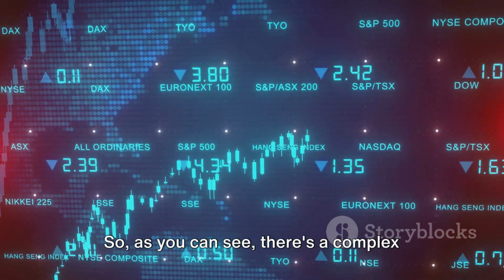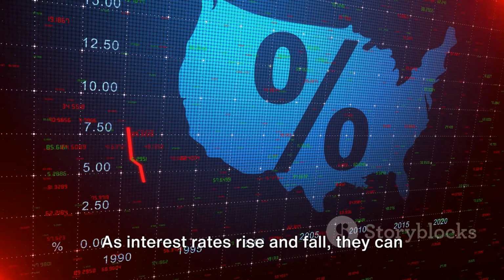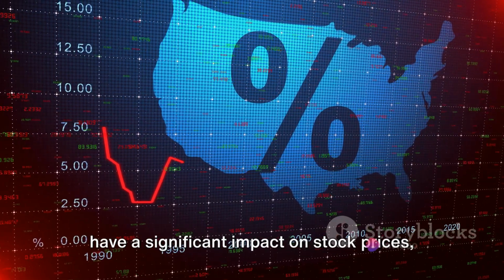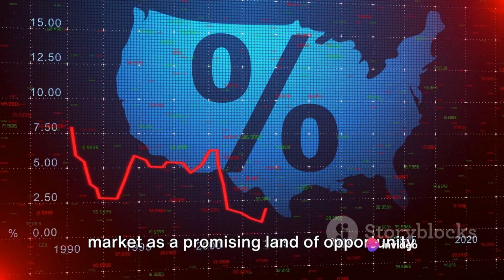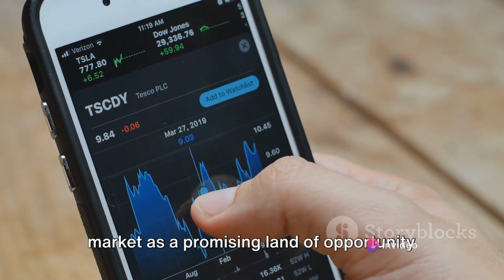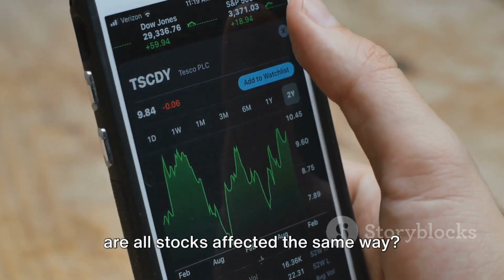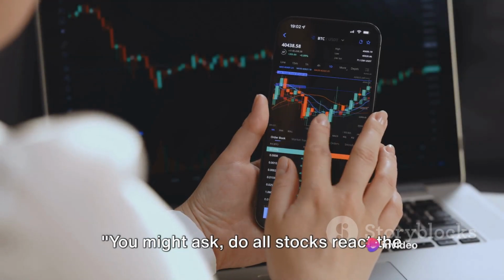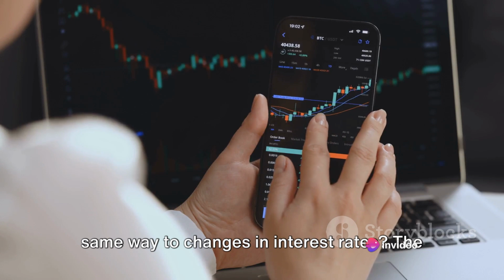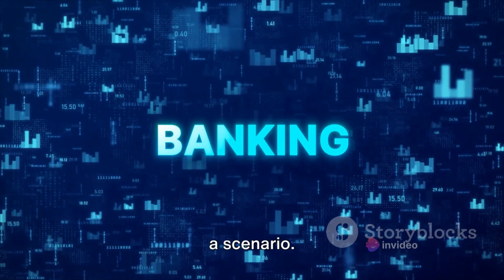So, as you can see, there's a complex relationship between interest rates and the stock market. As interest rates rise and fall, they can have a significant impact on stock prices, influencing whether investors see the market as a promising land of opportunity or a risky gamble. It's a delicate balance, isn't it? But are all stocks affected the same way? Let's find out. You might ask, do all stocks react the same way to changes in interest rates? The answer is no. Delving deeper into this, let's consider a scenario.